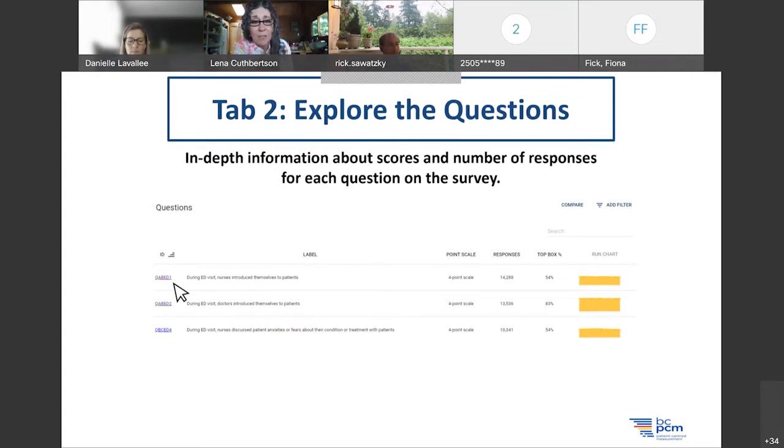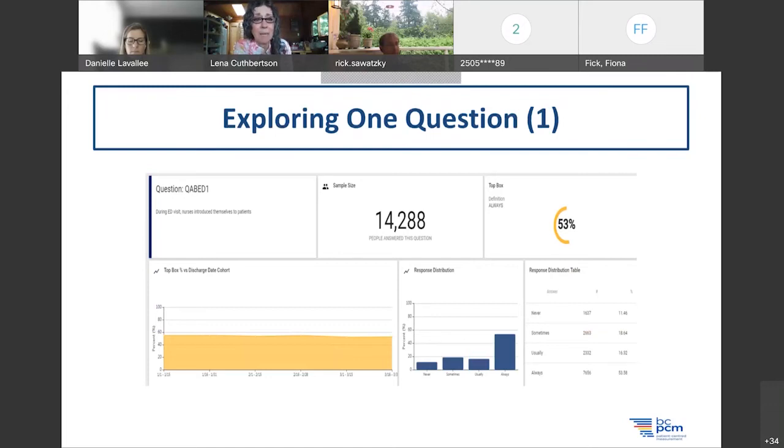So next slide, Rick, shows that when I click on it, this is what comes up. I see the text fragment, I see the sample size, for the entire province, the top box score of 53%, and the definition of that is always there. If I look down, I can see the response distribution for the 4-point scale. I can see the top box score over time looks relatively flat. So if we're trying to improve it, we're not there yet. And then we see a response distribution table. Next slide.